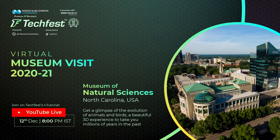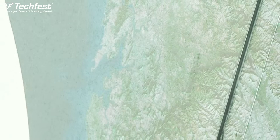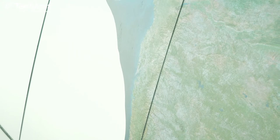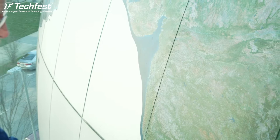Hello, Mumbai. Hello, Mumbai. This is Raleigh, North Carolina. Can you see us? We can see you clearly. I can see the Narmada River. Hello, Mumbai. Can you see us? Why, there you are. Well, hello there.